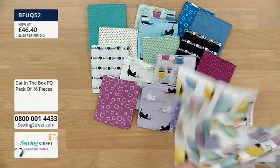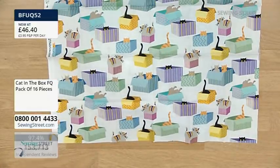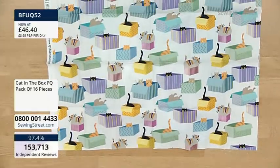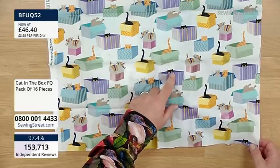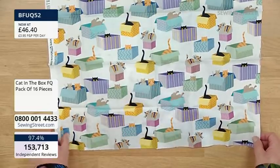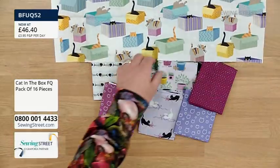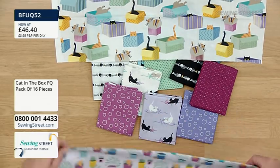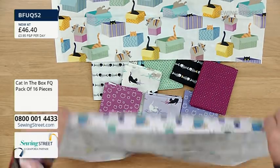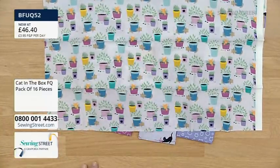Look. How much? £2.90 a fat quarter. How cute is that? Cat in a box. That's a bit like Joe Carter's FPP project, isn't it? Maybe we should bring that. Now, I bought my cats before they were allowed to go out. They had pots of grass to eat in the house. So they're meeting it. My cats aren't orange, though.